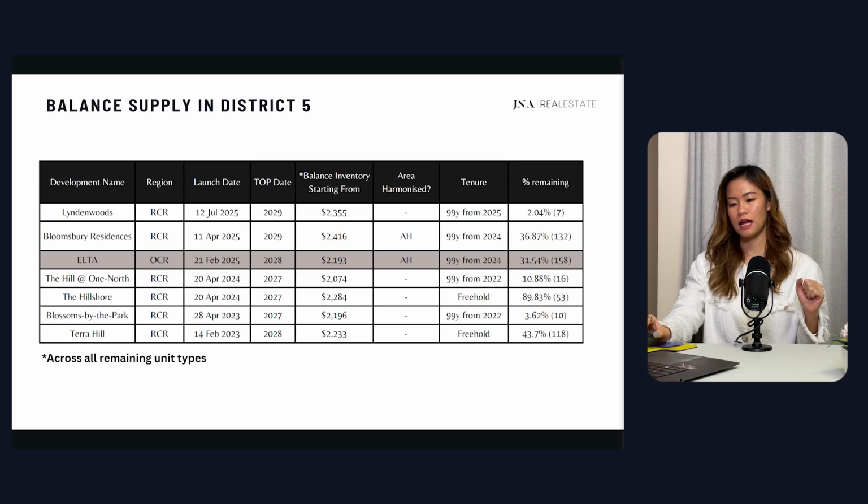And if I were to compare that of Alta, which is the OCR of District 5, it has already attained an average price of $2,500 per square foot. Balanced inventory is already $2,193 per square foot. I would say that this usually belongs to the bigger unit types, where the quantum is actually managed by the lower price per square foot on average. So already the average price for Alta itself has crossed $2,500 per square foot, let alone Faber, which is a more recent launch that will be happening end of 2025, in fact, in the next couple of days. Yet, if its prices are below $2,500 per square foot, it will put Faber Residence in a very good state to have price support simply from the first movers from Alta itself.